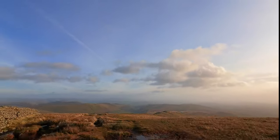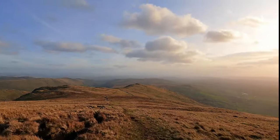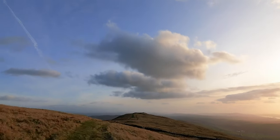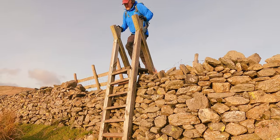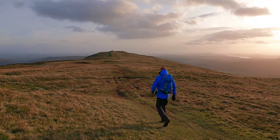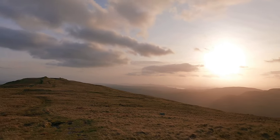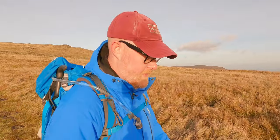The hill off to the left is Goat Scar, which, and I'm sure it's a lovely hill, is not a Wainwright. So for purposes of today's walk, we're going to ignore that and carry straight on over to Shipman Knots. I did need my sunglasses after all.